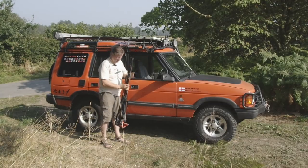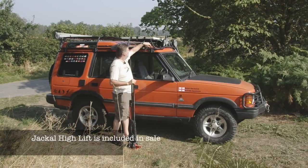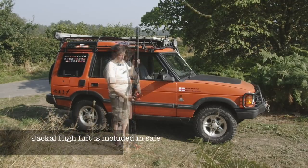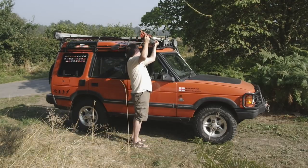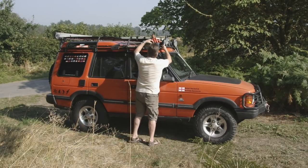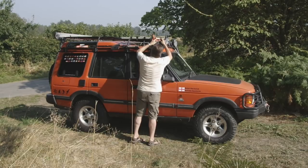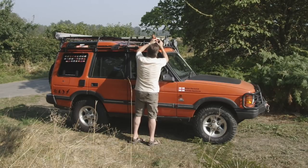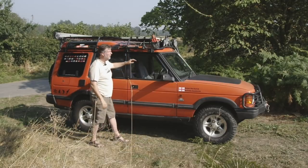high lift. Fairly easy, keeps it quite well protected in there and lashed. We put a bag over the end just to add a little bit of protection, but here you can see how easily that just goes in, and then we simply lock it off with a strap. And that isn't going anywhere.